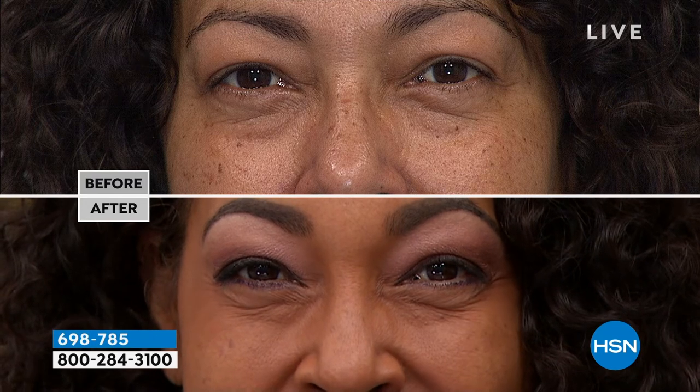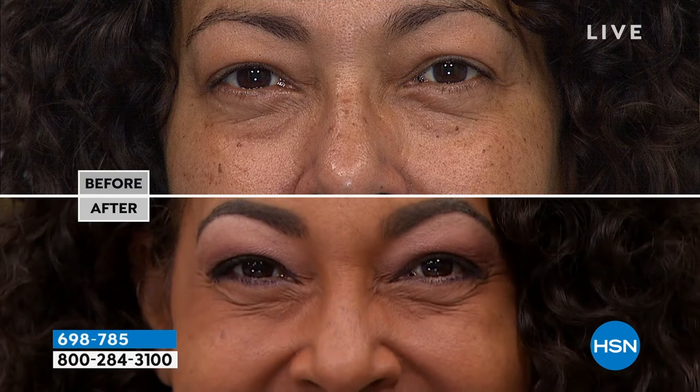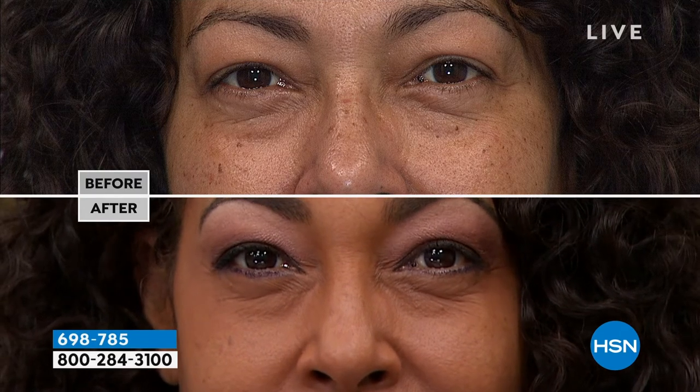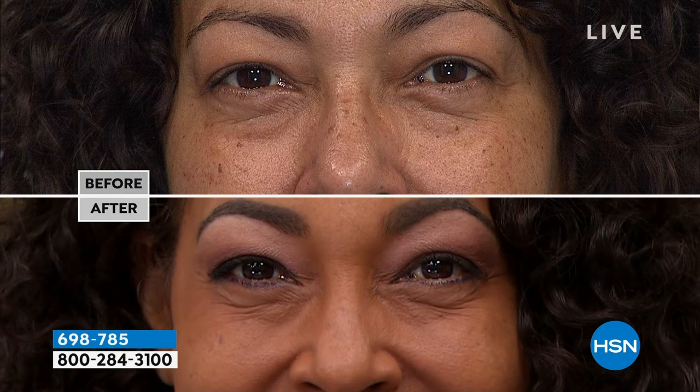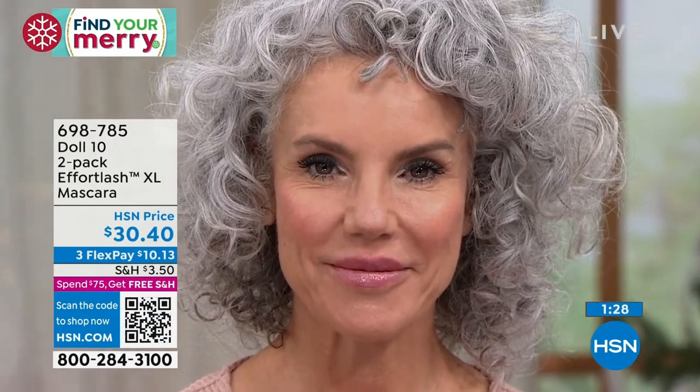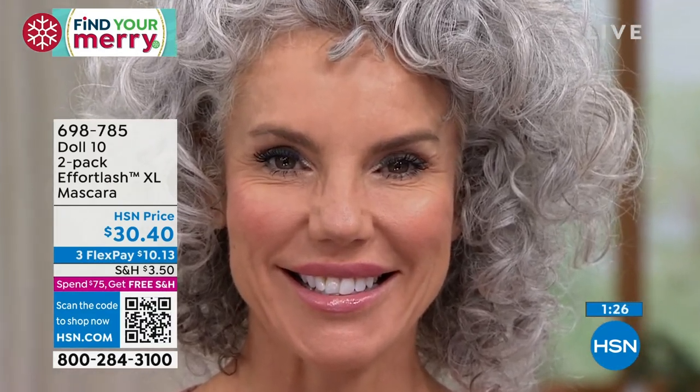Kirsten has the same type of eye that I have. And when you can get those lashes that open up the eye, when you have a heavy lid, she's born with it, so was I. We both have heavy lids. You need that mascara to go up and over. Look at my gorgeous Christina, like you can see. Look at that length, look at that volume, look at that curl, look at that separation.